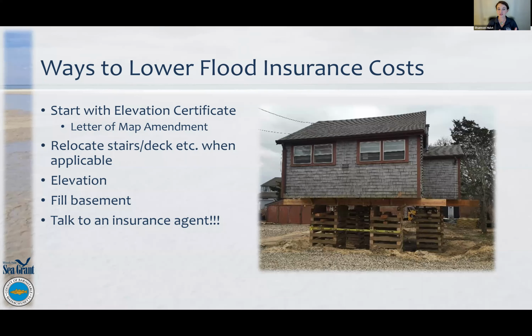I do have here to talk to an insurance agent, because they are the ones that are going to tell you for sure if what you're going to do is going to lower your rate. Sometimes there are some weird, quirky things that happen. So anything that you do to lower your flood insurance rate, you want to run that by your insurance agent to make sure that you are actually going to get that lower flood insurance rate.